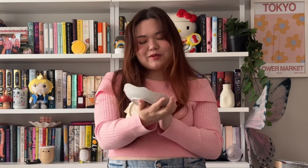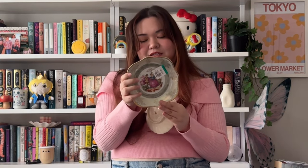I got a couple of dishes. It's this sort of Victorian, I don't know what time period it's supposed to be, but just this old timey looking painting on the cover, and it's opalescent on the sides, and it's super pretty. And I wanna get those plate holders and put up a few of these in my bedroom because I think that'll be really cute.